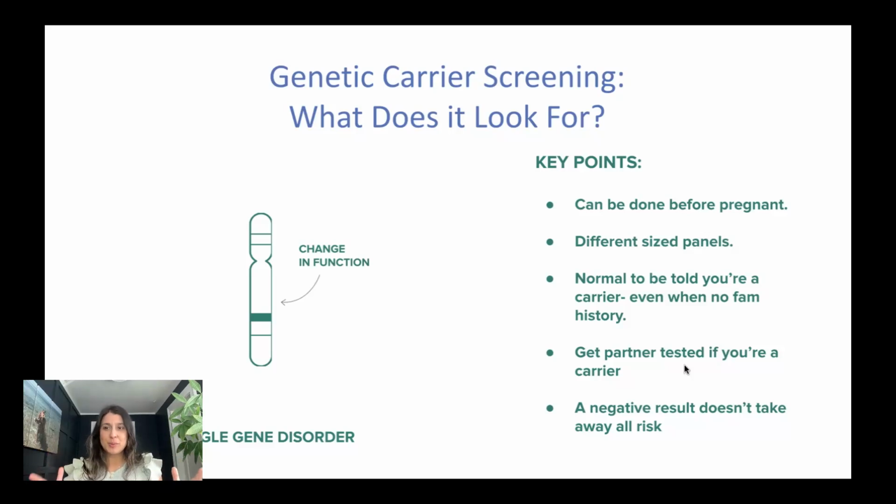So, why do I love doing carrier screening well before you're even thinking of getting pregnant? It's because all of this testing takes time. So, imagine this, right? You get your testing done. It takes about 2 weeks or so to get the results. You find out that you're a carrier for a condition.